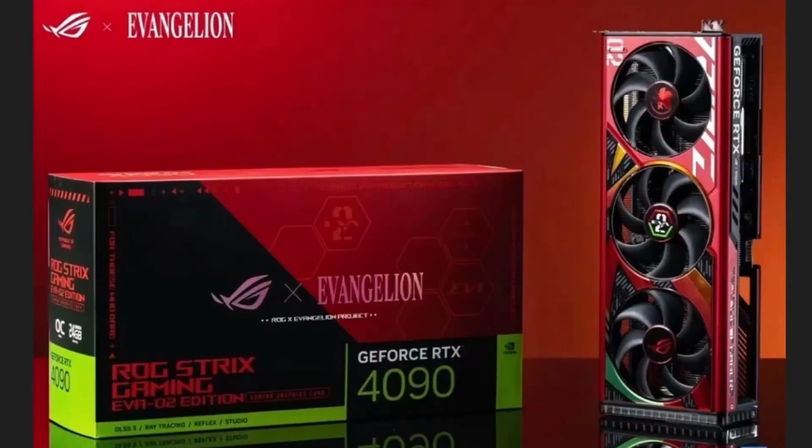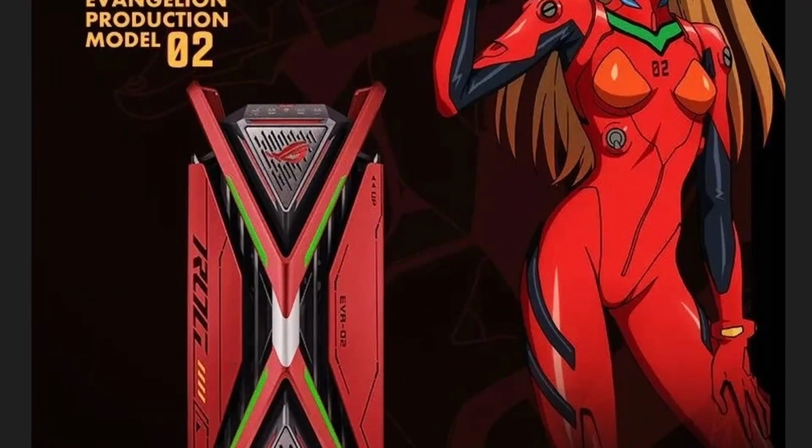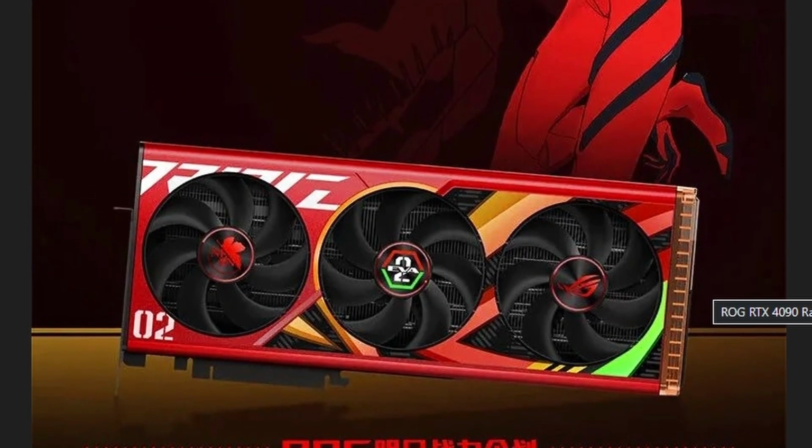So this is the RTX 4090 Evangelion, and that's the back plate, which is looking good enough. It's not that bad. It's a reddish accent, so not a bad looking card, just the fact that it is way too much premium, that's for sure. So yeah, interesting looking card, but the pricing, well, not worth the price.